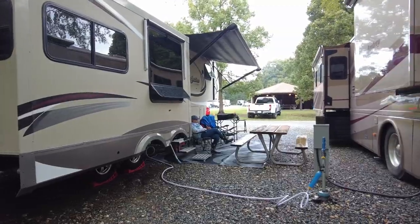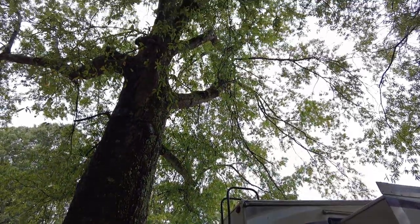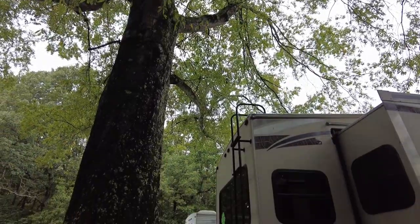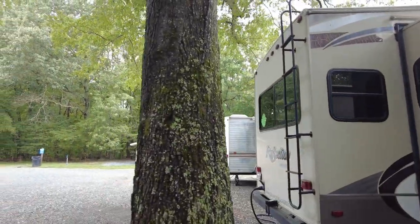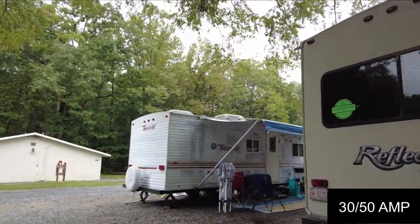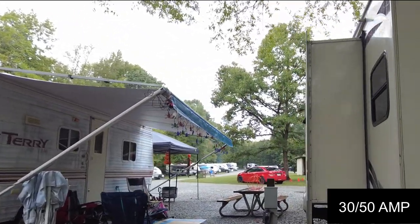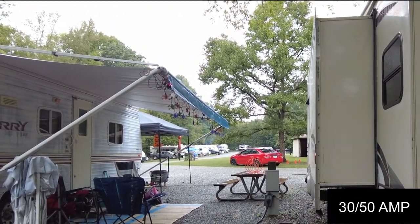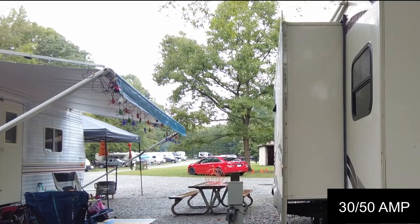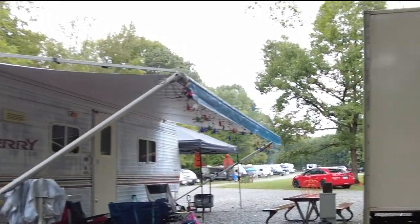Do have a picnic table. And we're probably not as close as it looks, but we're close to this big old oak tree back here. And our power is on this side. So that gives you a good look at what our site looks like.